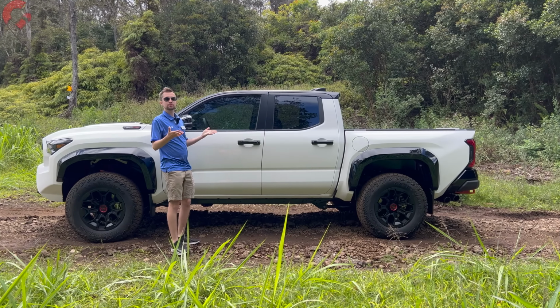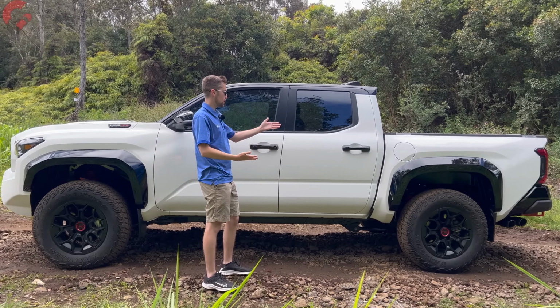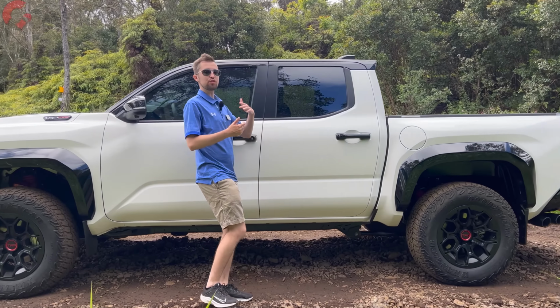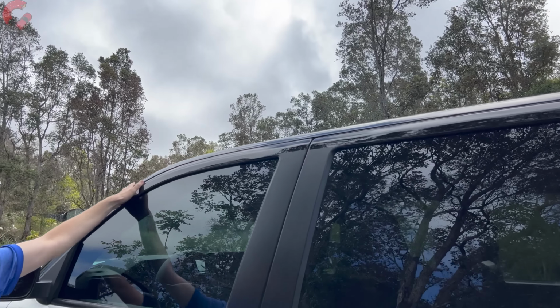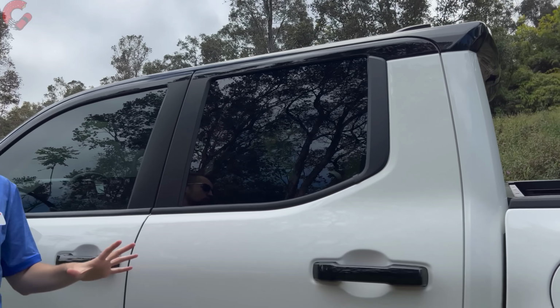Now, both the TRD Pro and the Trail Hunter model will be only available in the double cab configuration you see here with the 5-foot bed. However, there's a new option that I really like, and that's the two-tone roof finish. So as you can see here, we've got the gloss black roof, really matches super well with all the other gloss black elements throughout the rest of the truck.